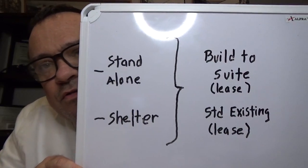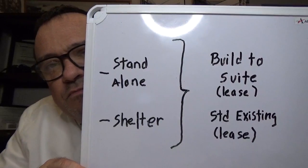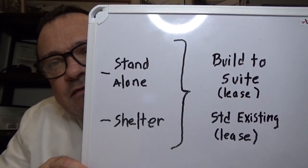Okay, now let's talk about what is the difference between build to suit and standard existing. Well, this is just common sense, and it's probably the same everywhere. But I have seen companies coming here who don't know this until the very last minute. They already got their money approved, and they didn't even consider the rent. I know it may sound silly, but this is very important to be considered in your cost model.